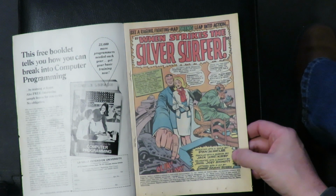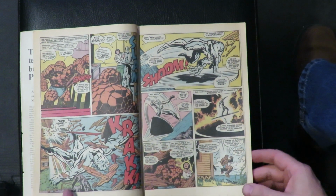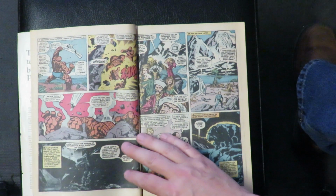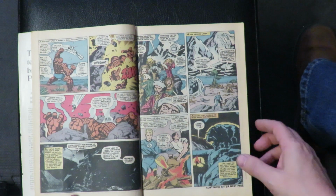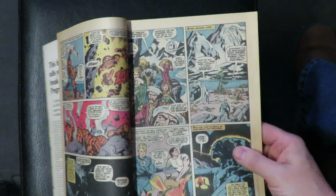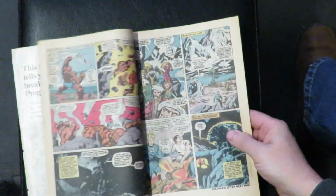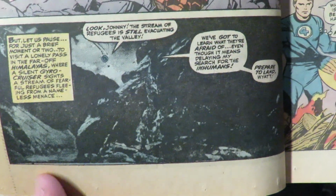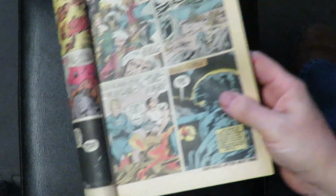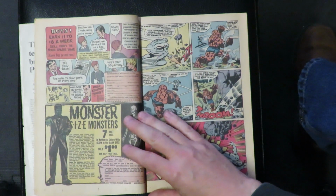Oh, it's Sinnott inking it. Sammy Rosen. Okay, so this isn't 47 or whatever then. I don't think. Up there in the Himalayas. For a while it was Himalayas. Oh, is that a Kirby? It's dark. Oh yeah, that's a Kirby photo collage there. So this must be late in the Kirby Lee Surfer run.